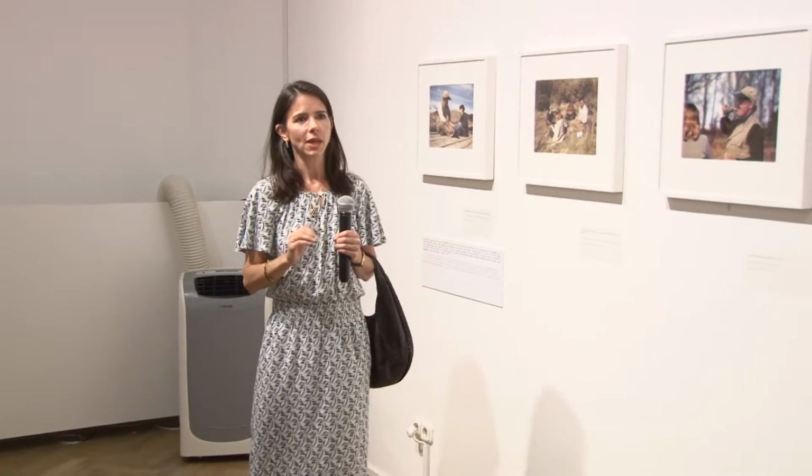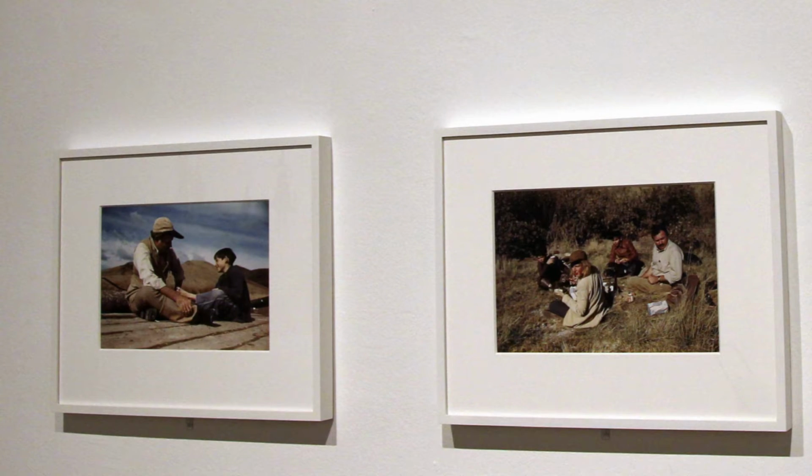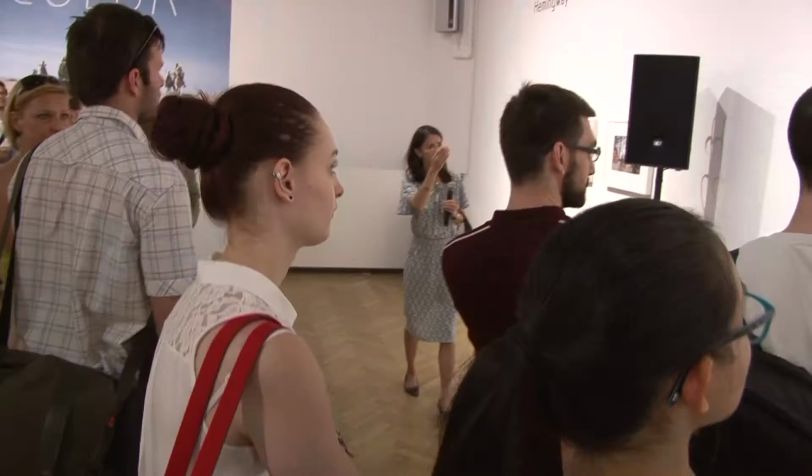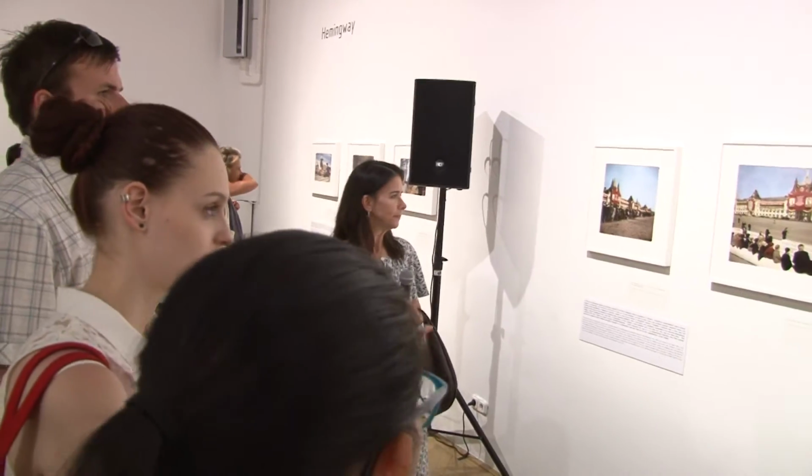So Capa was not someone who quietly, passively took assignments, but he was very heavily engaged with the work with his editors, as with John Morris, who was the photo editor for this story in Ladies' Home Journal.